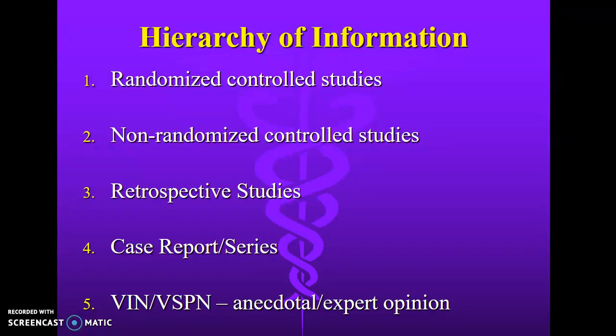And so what I'm trying to say is the randomized controlled studies are the best information because it's collected in the most unbiased manner. And as we get down in these others, we may have fewer animals being looked at. And down here in the anecdotal expert opinion area, someone is giving their best opinion about something, but it's not been studied.